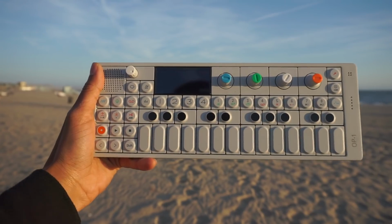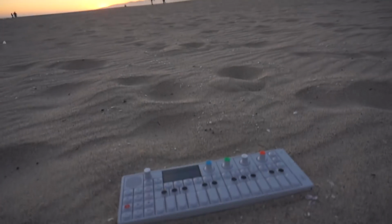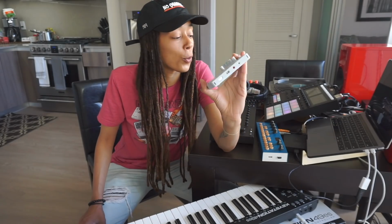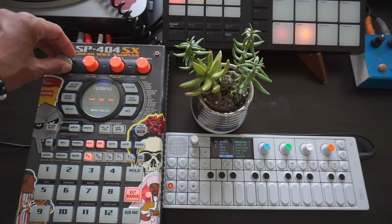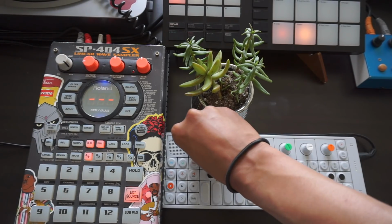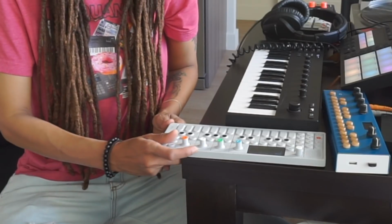So, what is this? This is the OP-1 by Teenage Engineering. It's a portable wonder synth. It's an all-in-one machine: a synthesizer and controller, a drum machine, a sequencer. It has its own microphone where you can record directly into it. It even has a 4-track tape recorder. It also looks really cool, with really cool knobs, really cool buttons, and a really cool animated screen. It even has a radio. And it also works with other instruments. It's probably one of the best instruments in the world, and it's only $1,300. Bruh.